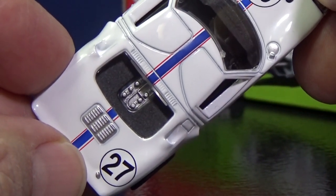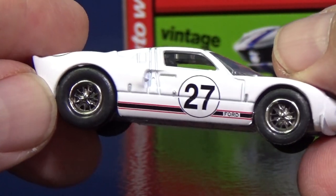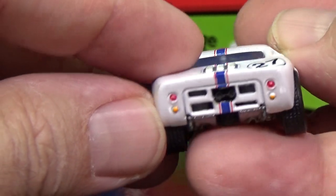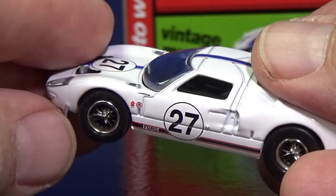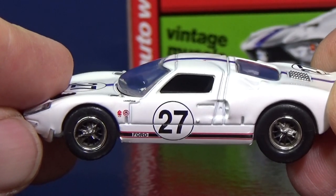You can see the engine in the back. There's your racing numbers. Close up of the rubber tires. There's your rear decorations. No license plate, huh? Yeah, I know. It's not a real car. You know, it's a real car, but it's not something that was on the streets.